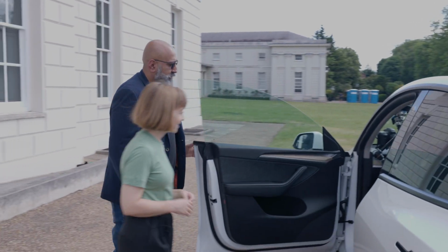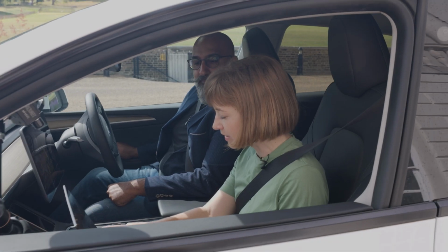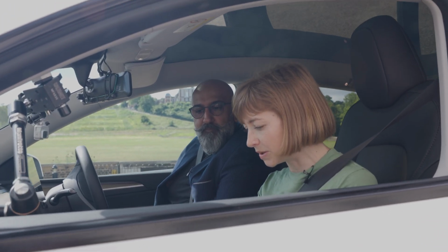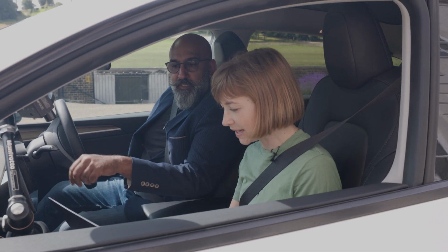So what I can see here is we're just outside the Queen's House in Greenwich, which was built in 1630, so this is a very old classical building. What can we see on the screen? What's it telling us about?